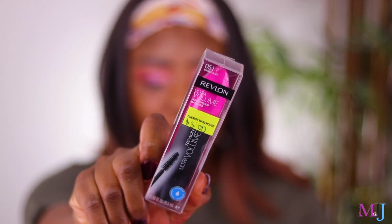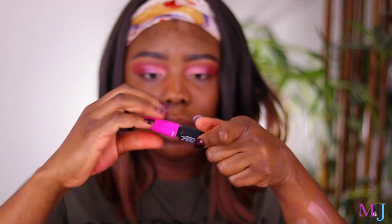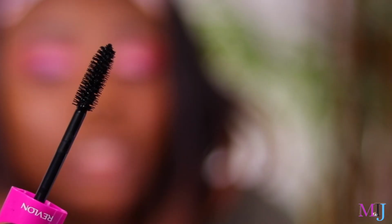I have this Revlon Ultra Volume Waterproof Mascara, and I actually got this in the clearance bin. As you can see, it's $3, and before this was probably more expensive. But let's move on. This is what the mascara itself looks like. Oh, it's very big. It's very thick, like I am right now. Look at that.